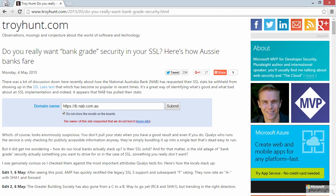In May of 2015, I wrote this blog post: Do you really want bank-grade security in your SSL? I took a look at a bunch of large Aussie banks to see how they stacked up. How good is their SSL implementation? Now I want to show you what I found, and then we'll talk about how easily SSL can be misconfigured.